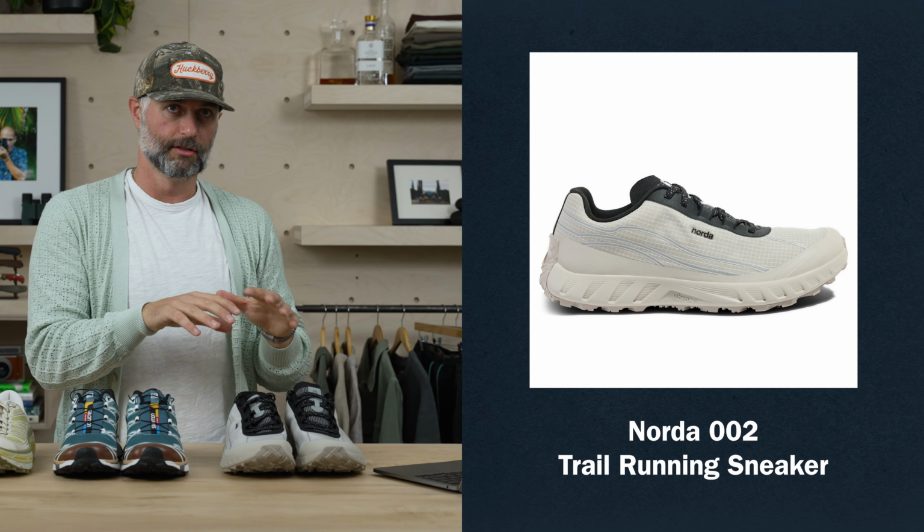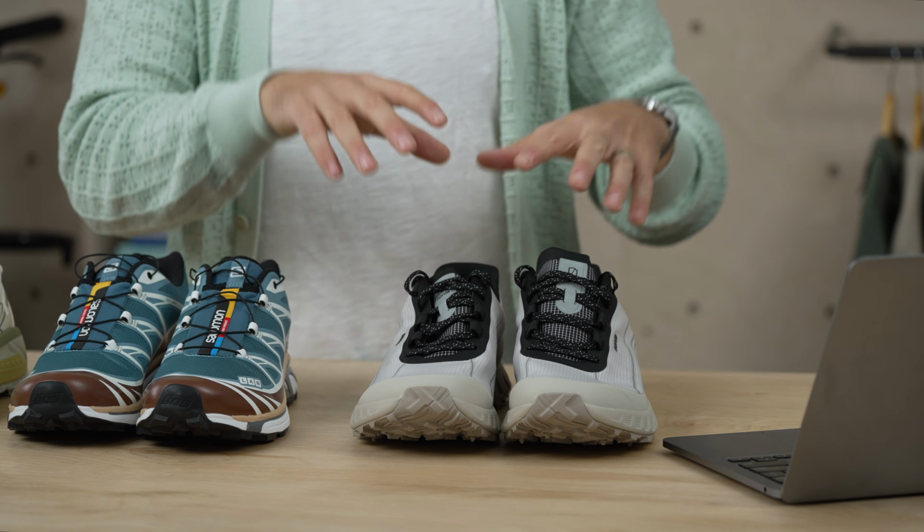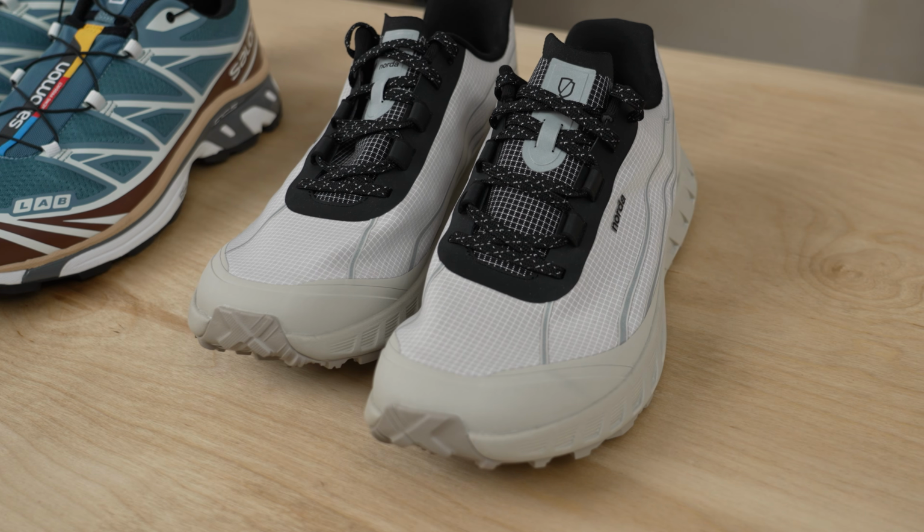So this is my pick this season. This is the Norda 002. I've been very vocal in other gear labs about my love for Norda. I think they're doing amazing things in the trail running space. It's a slight iteration of the 001. It's still got that Dyneema base, the same things that you love about Norda.